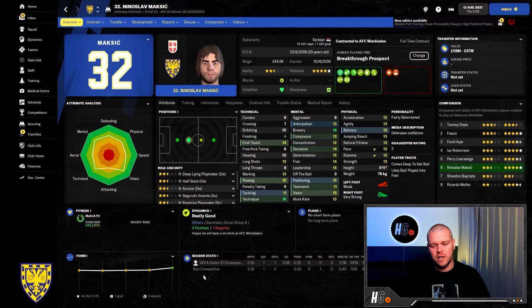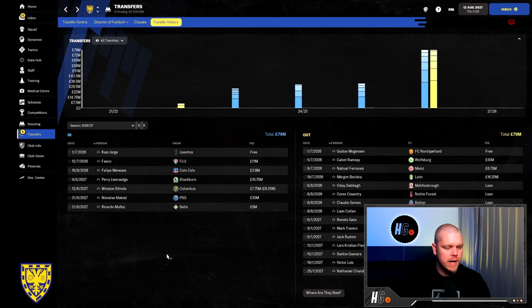Ninoslav Maksic comes in. He is a Serbian youth international, 20 years of age, 5-star potential. I'm hoping he can be the roaming playmaker for the rest of this save. Good tackling, decent enough tackling, good technique as well, nice passing, creative outlet, playing at that CDM position, can play basically anywhere up through the middle as well. 5'11" though, so he won't be a centre back for us, but we're moving things in the right direction.